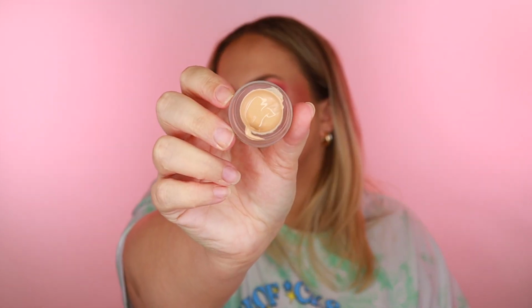We got the Clean Canvas Eye Base. Oh, I got medium 1. I don't think this is a shade. Oh shoot, it's liquidy. I made a mess of it. Oops. A lot of it was in the lid, but okay, I see the consistency. I might have to try this just on a whim to see how I like the consistency and then pick a color. So I'll just show you because it got a little messy because I just opened it up all crazy.